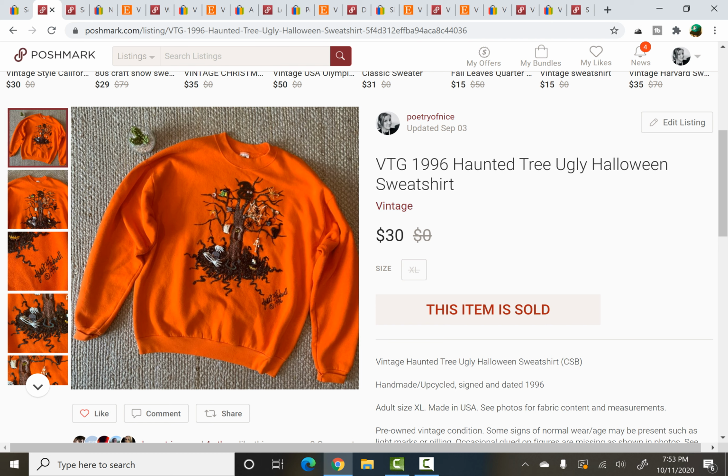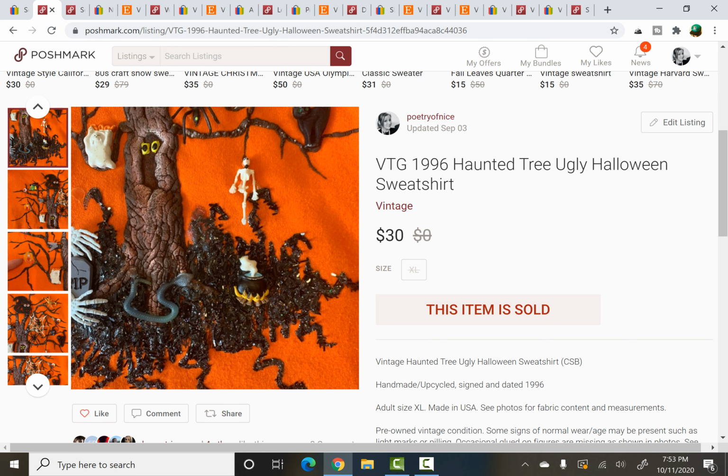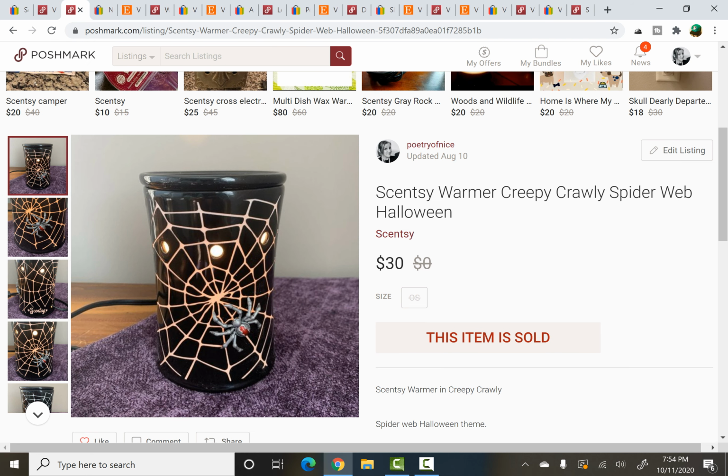So there we go. The next is a vintage 1996 signed by the artist, a haunted tree ugly Halloween sweatshirt. Ugly just being a keyword that I tend to use because people search for ugly sweatshirts and ugly sweaters for parties and things like that. However, this thing was epic. You can see down here that there was the signature, and obviously it was dated. Seriously, this thing was just so intense. It had all kinds of bits and pieces glued and stuck all over it. I wasn't sure if anyone was even going to buy this, I'll be honest. I paid $2 and it sold for $30 in like 2 days, maybe even less. So somebody somewhere absolutely loved it, I'm sure.